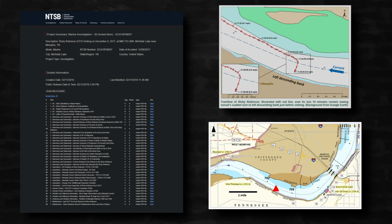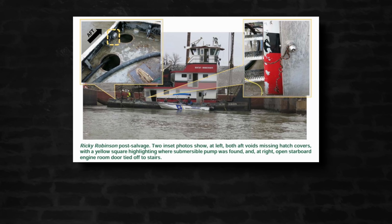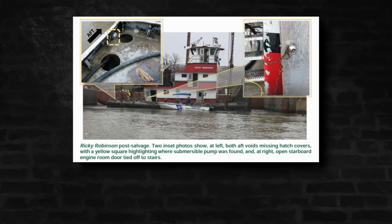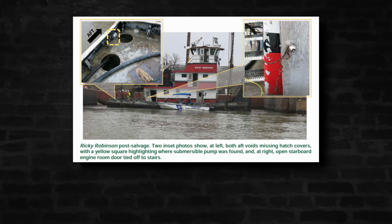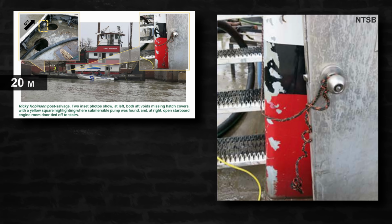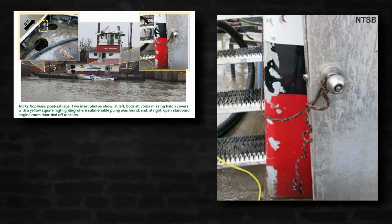According to commercialappeal.com, on December 18, 2017, Wepfer Marine and the Coast Guard were able to raise the Ricky Robinson from 65 feet of water in an area with dangerous currents and low visibility just south of Mud Island in Memphis. The hull had not sustained any damage below the waterline, and only one door was found to be open because it had been tied to the stairs on the starboard side.